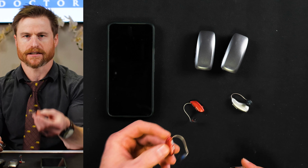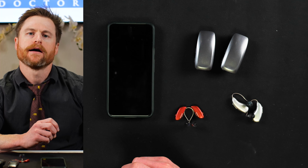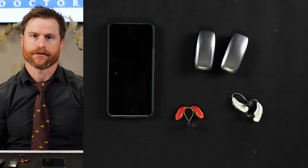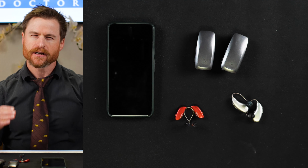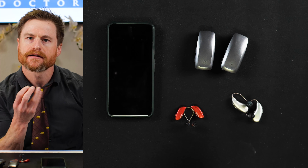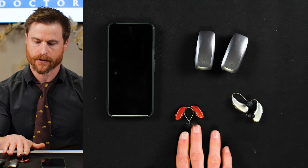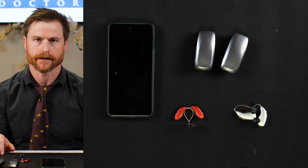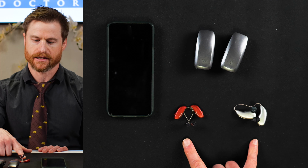So if you want to go as small as possible, ReSound's the way to go. ReSound also does a really good job edging in the sharpness and the detail of sound. Some people prefer to get as much sharp, edgy speech detail as possible, like overall sound quality. You're going to have a sharper listening mode with ReSound. I contrast that with the smoother sound quality with Phonak. So definitely sound quality differences between the manufacturers.